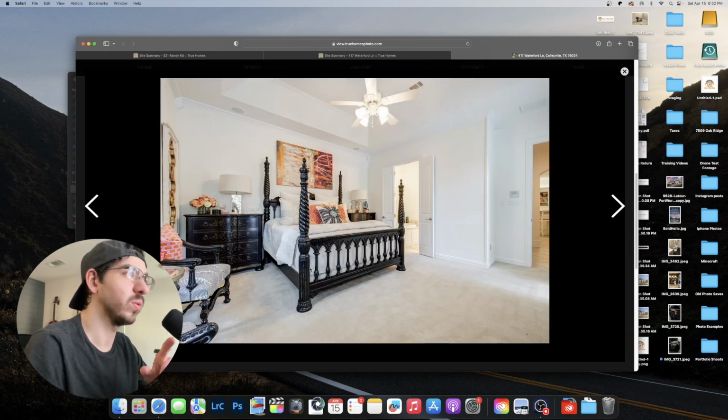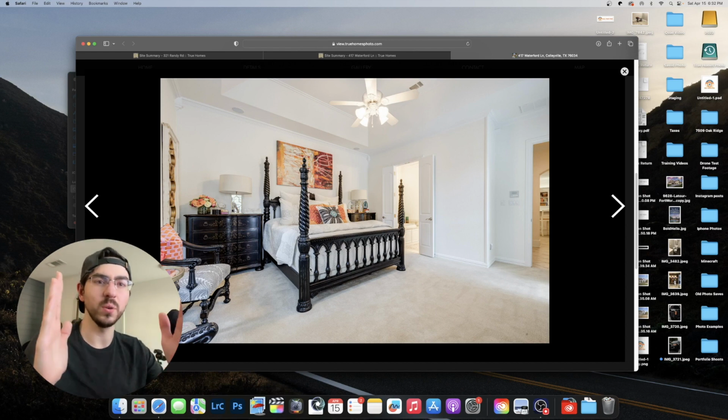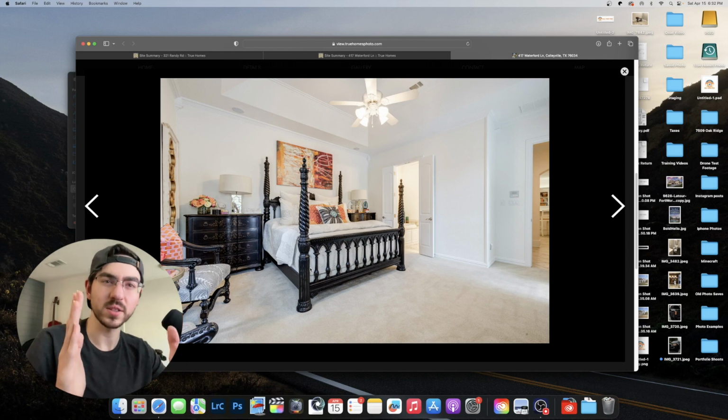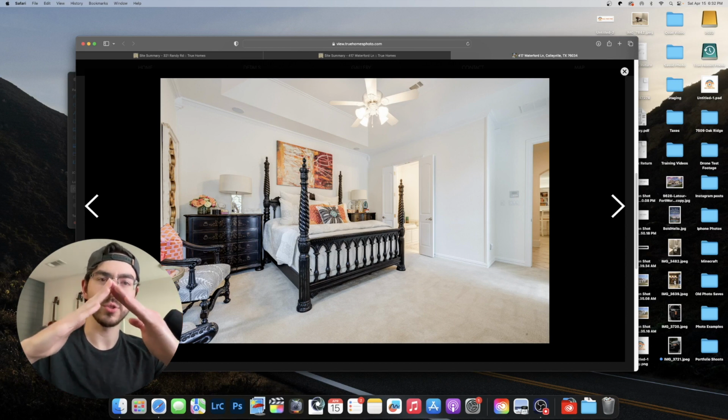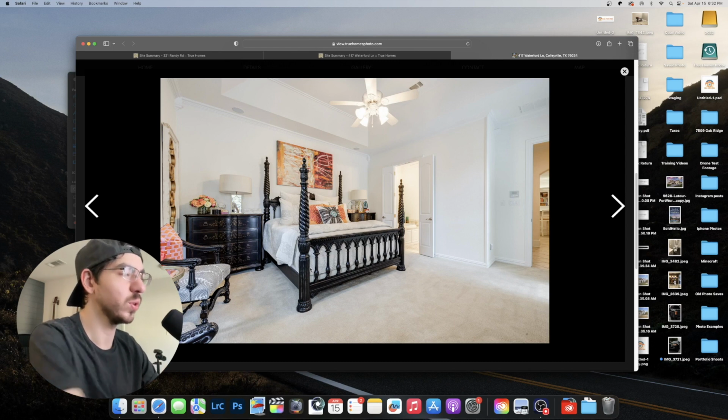And I think what's happening here is we're shooting 2 walls instead of 3 walls, right? We should be shooting rooms where you can see 3 walls in the image instead of a triangle. You should have 3 walls because you're shooting a box. But if you're shooting a triangle, that's going to make the room look smaller. And of course, we're missing this entire side of the room here.